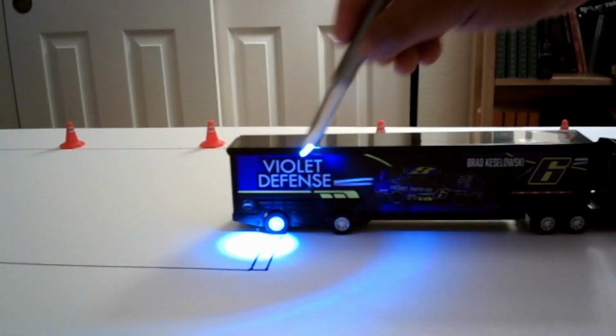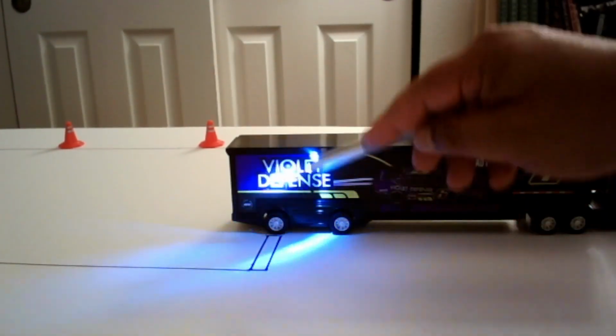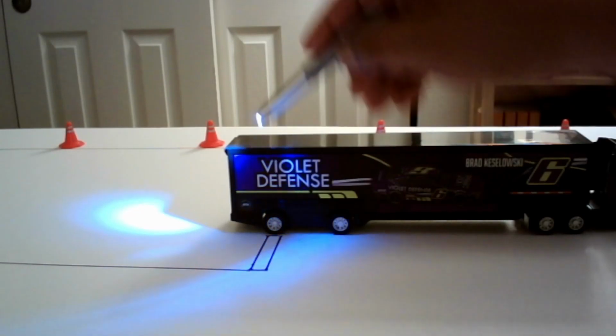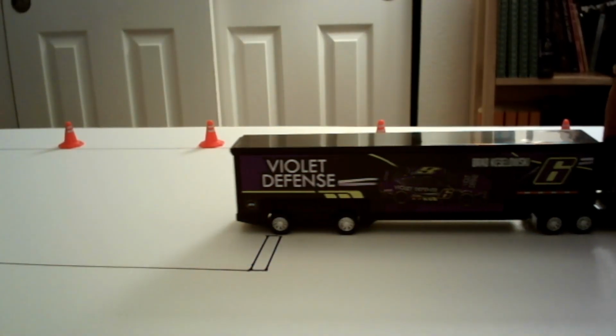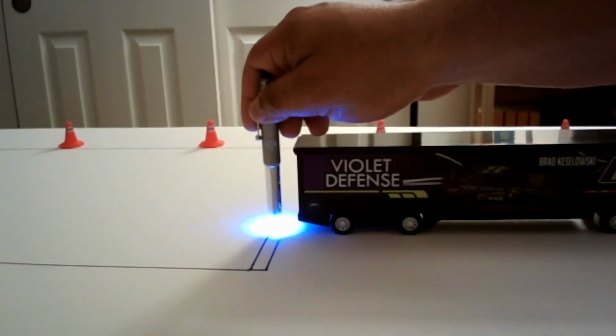You're going to be right here. This means exactly right here, the tire of the trailer is right in between this cone right here and the hash mark on the other side. Let me show you. Between this lane right here and the hash mark right here.